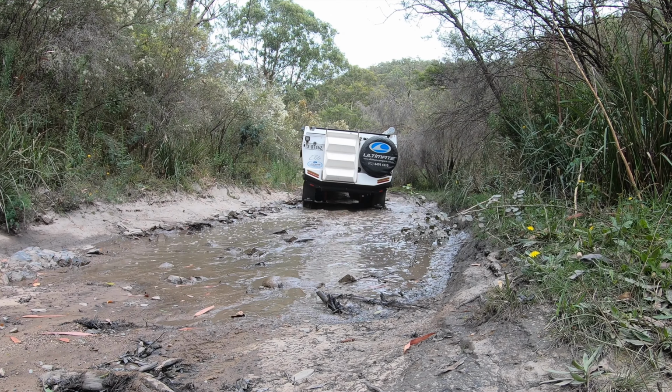Got a bit of rain happening here tonight. It's actually pretty nice camping in the rain. I don't mind it at all, but it's a bit difficult to cook. Got the charcoal going and we've got our chicken on there, but hopefully we don't get washed out. But it's looking all right so far, so we'll see how we go.